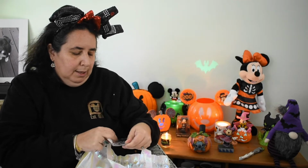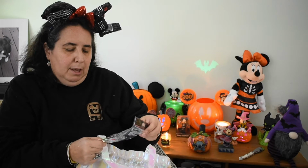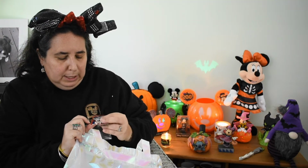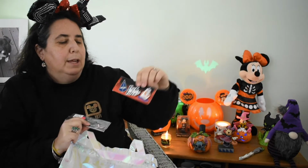I've seen these a number of times on Shop Disney or at the parks and thought about buying them. Because I did like them, but just didn't buy them. Because, what's it say at the beginning? Be a hero, it says.